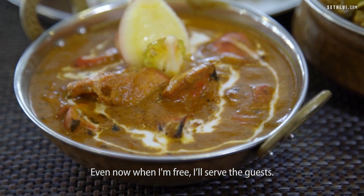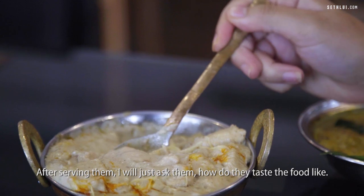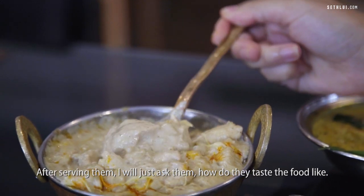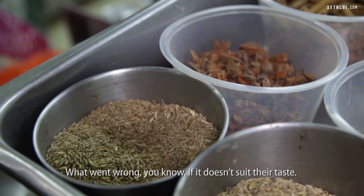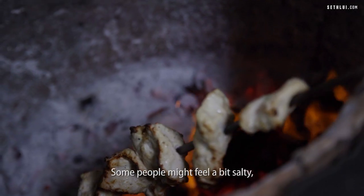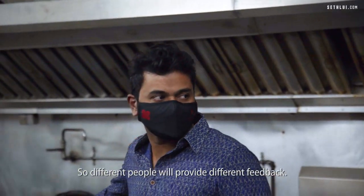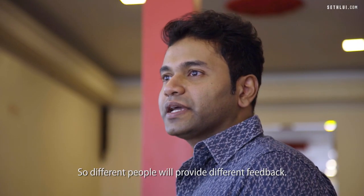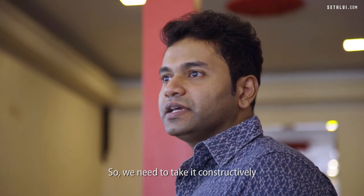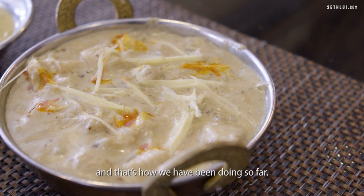Even now when I'm free, I'll serve the guests. Basically I'll try to get feedback from them. After serving them, I'll just ask them how did they find the taste of the food, whether something went wrong, or if it doesn't suit their taste, because everybody has different taste buds. Some people might feel it's a bit salty, some people will say there's no salt. So different people will give different feedback. We need to take it constructively and see how we can improve. And yeah, that's how we have been doing so far.